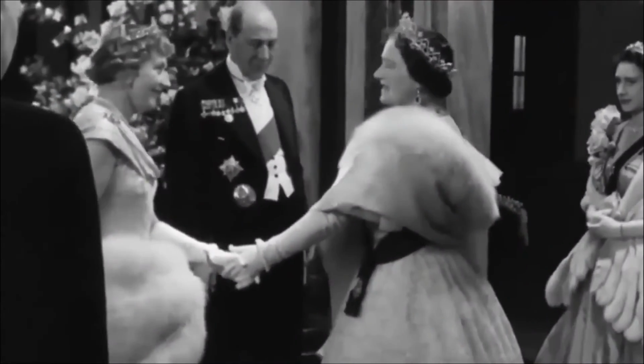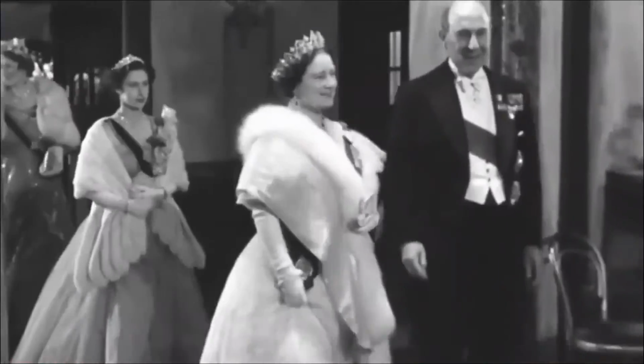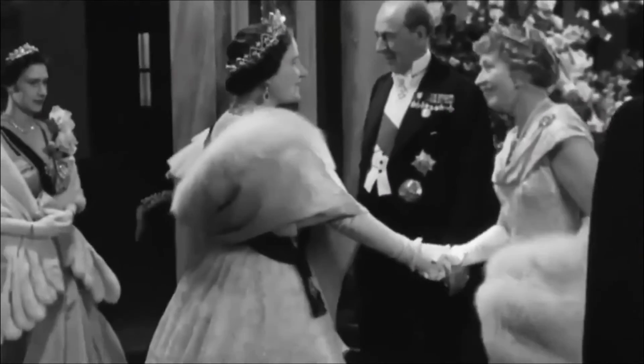One frequent patient was the Queen Mother, who, despite living to the grand age of 101, was plagued at the end of her life with multiple broken bones.